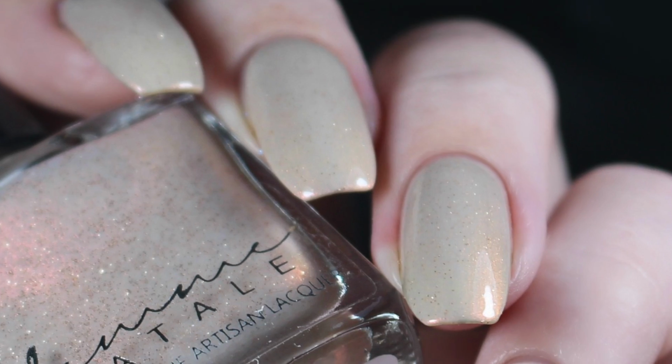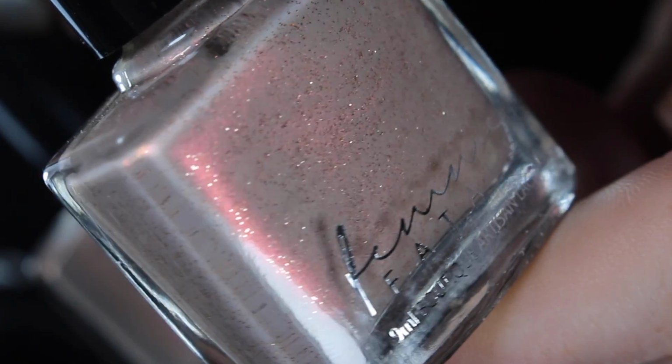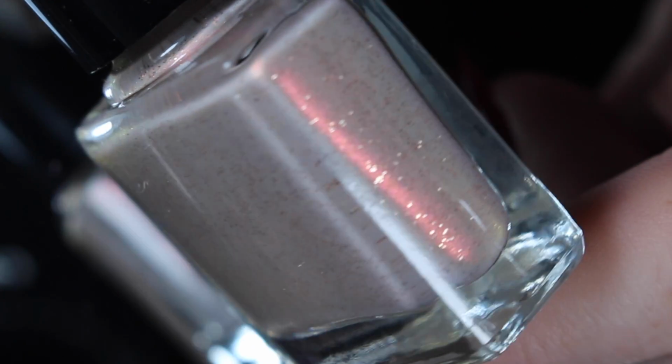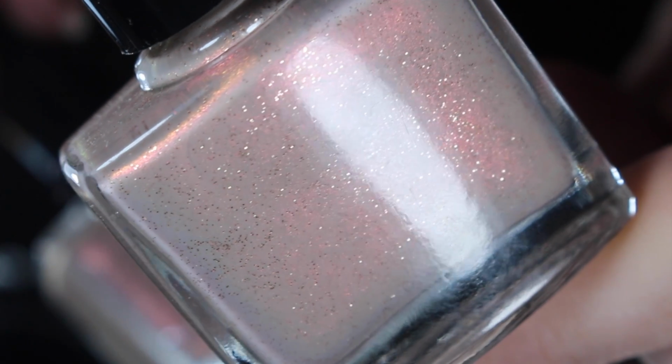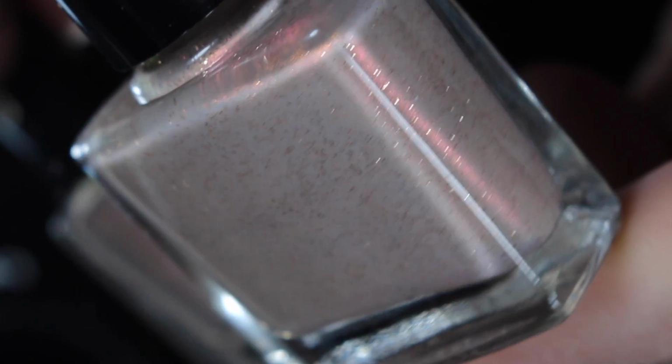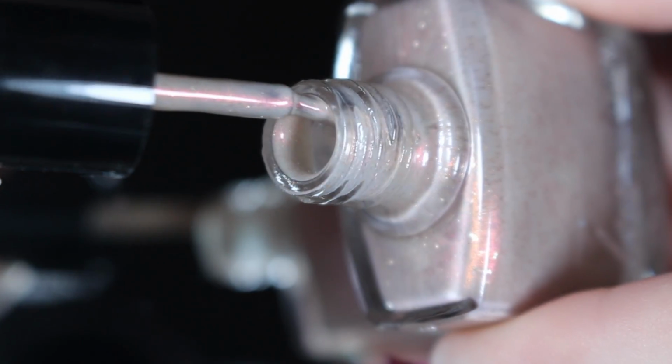So first up is my absolute favorite. This is Castle of the Beast, and it is described as a soft, warm tan cream with a hint of yellow undertones, ethereal pink shine, and flecks of sandy gold micro glitters. So this has a really strong pinkish reddish shimmer in there. It has a very nice nude base that I found flattering, and also all of that gold holographic.